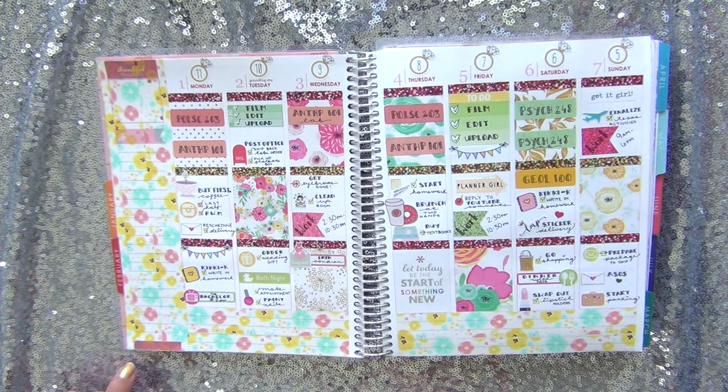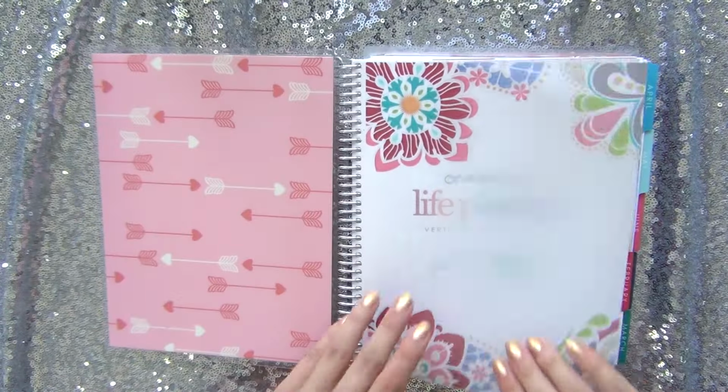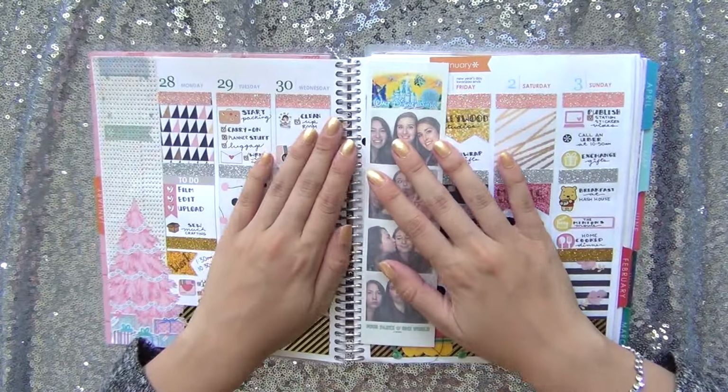It's a very handy tool to have. I highly recommend it. So let's not get ahead of ourselves. So we got this, we got this. Now we're on to January.